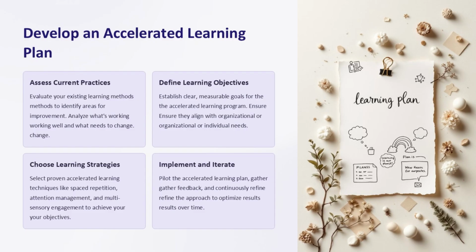Then, select proven accelerated learning techniques like spaced repetition, attention management, and multisensory engagement to help you reach your objectives. Finally, pilot the accelerated learning plan, gather feedback, and continuously refine the approach over time to optimize the results. The key is to take a strategic, structured approach to transform your learning and development.